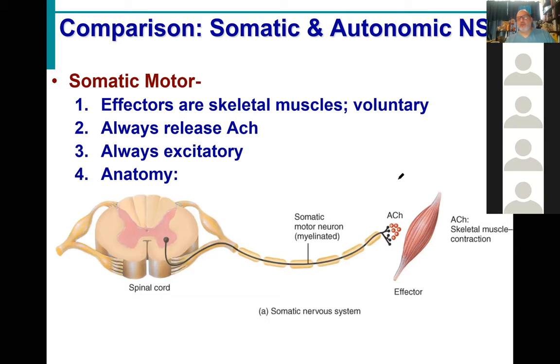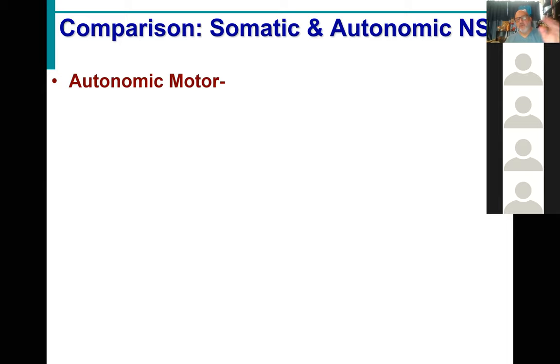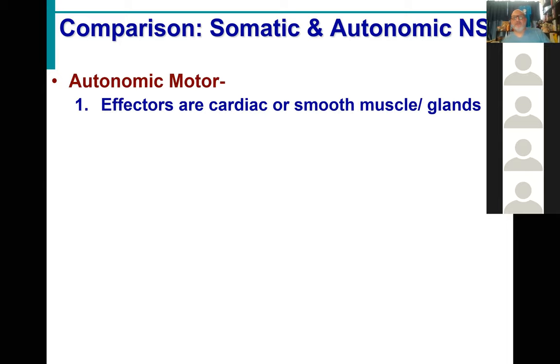All right, this is the pathway we already understood. But what we can compare it to is our autonomic. Again, different effectors: cardiac muscle, smooth muscle, glands. Two different possible neurotransmitters. Some will release acetylcholine, some will release norepinephrine, and we'll actually talk about which do which. It's not like autonomic neuron one on Mondays releases acetylcholine and on Tuesdays releases norepinephrine. Some of them release norepinephrine and other ones release acetylcholine, and we'll actually describe which ones are which. So we will talk about that.